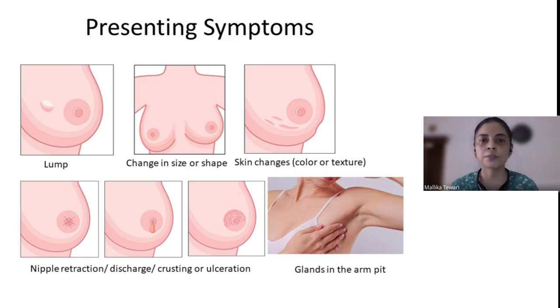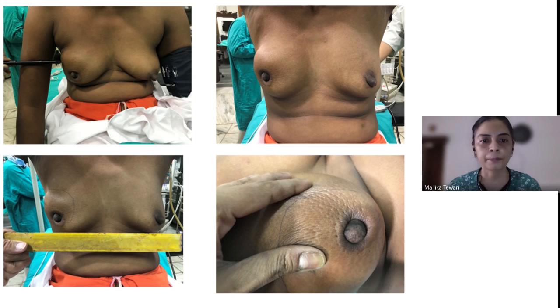So how does breast cancer present? In a very early stage, it cannot be palpated or there may not be any symptoms, and it is detected just upon screening mammography. In late stages, there might be a lump, there might be a change in the size of the breast, there can be some skin changes, right? Nipple retraction, a bloody nipple discharge, an ulceration on the nipple, or patients may present with glands in the armpit. Here you see one of the patients with advanced breast cancer. As you can see, a big lump is pretty obvious. There is nipple retraction, right?